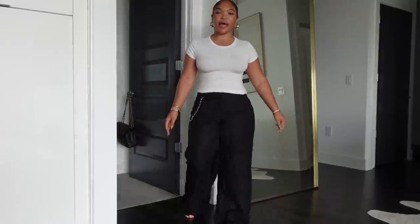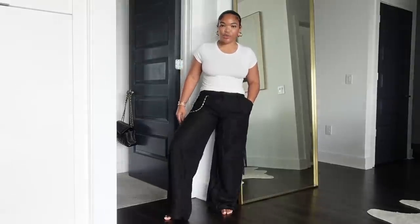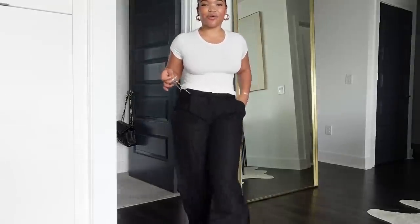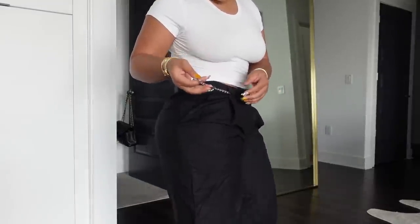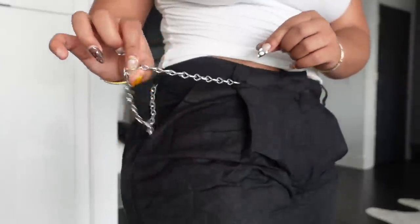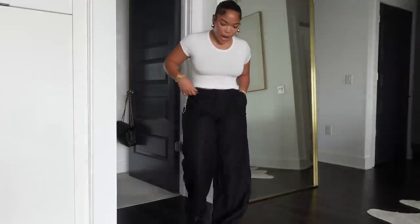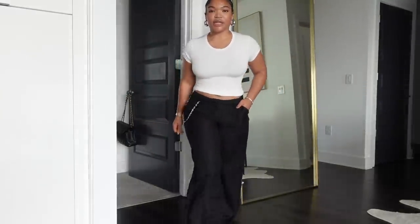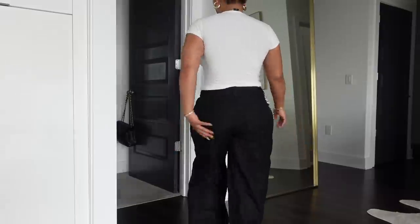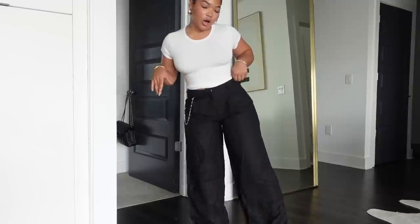Love these pants. I've been looking for just simple black trousers, and these are super nice. They're super comfortable, but it does come with a chain. I'm definitely gonna take pliers and remove that because you can't take it off. But it does add a nice little street style touch to it if you are going for that look, but I necessarily am not. Look how they just move when I'm walking. Easy. And they're not restricting me, and I do have these in a size large.